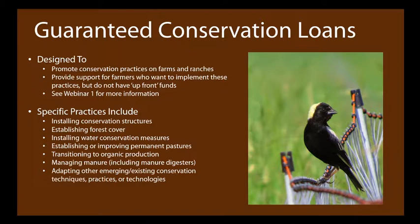We have a little bit more information on these loans in webinar 1, but the important thing to understand is that you'll need to have an NRCS approved conservation plan. Specific practices that are listed through FSA that can be covered by this include installing conservation structures, establishing forest cover, installing water conservation measures, establishing or improving permanent pastures, transitioning to organic production, managing manure, which includes manure digesters, or adapting other emerging or existing conservation techniques, practices, or technologies.